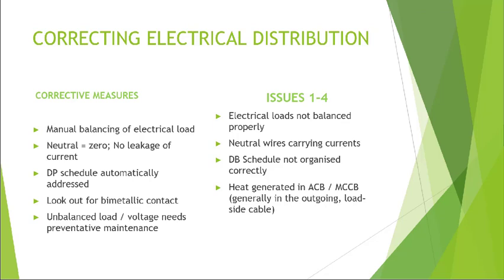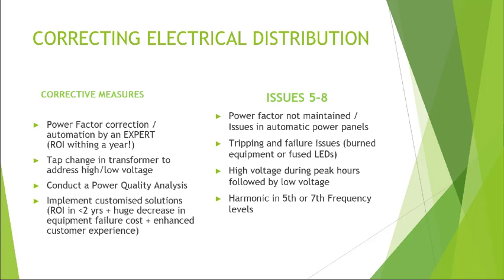Most of the overheating issues arise because of bimetallic contact. For instance, a brass washer used on aluminum cables to tighten the cable clamps. Wherever individual equipment draws unbalanced current, another issue is unbalanced load or voltage issues, which need to be corrected by preventive maintenance. Let's move on to the other five to eight issues one by one.